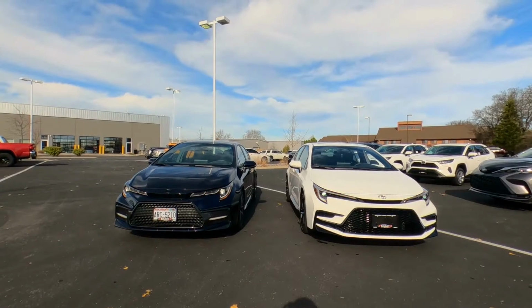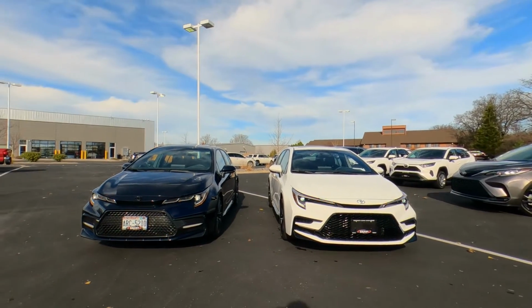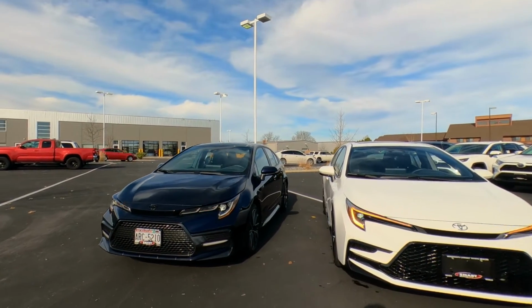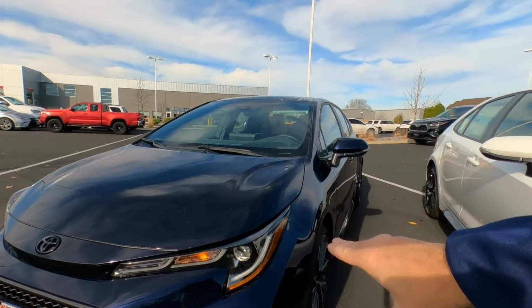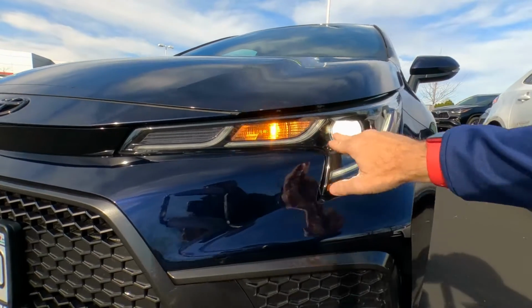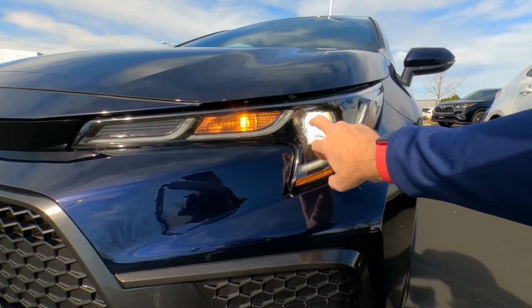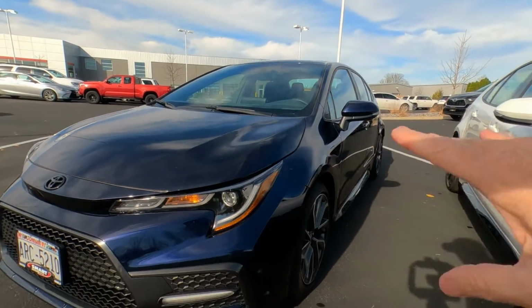Up front is probably the biggest difference between the white 23 and the blue 22. They've redesigned the entire headlight assembly, so we'll start there. This is the 2022. It had those J-curve headlights, LED headlights, and LED fog projector style headlights here with automatic high beams. All of that's the same.